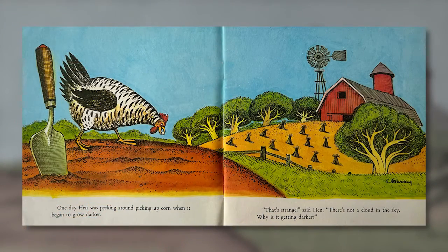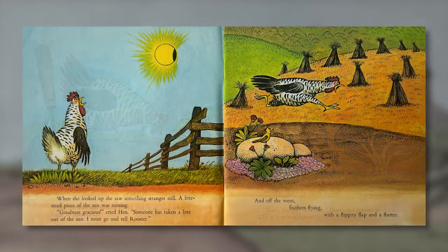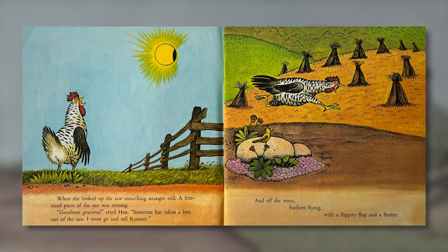One day, Hen was pecking around, picking up corn, when it began to grow darker. "That's strange," said Hen. "There's not a cloud in the sky. Why is it getting darker?" When she looked up, she saw something stranger still. A bite-sized piece of the sun was missing. "Goodness gracious," cried Hen. "Someone has taken a bite out of the sun. I must go and tell Rooster." And off she went, feathers flying with a flippity-flap and a flutter.